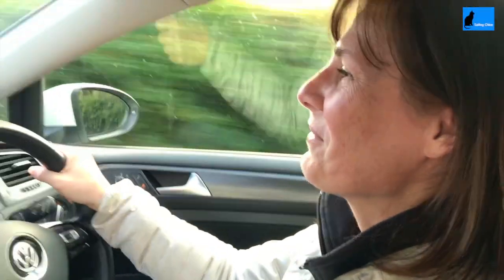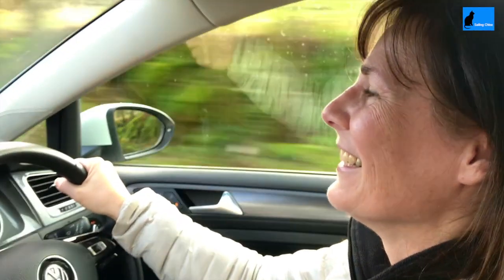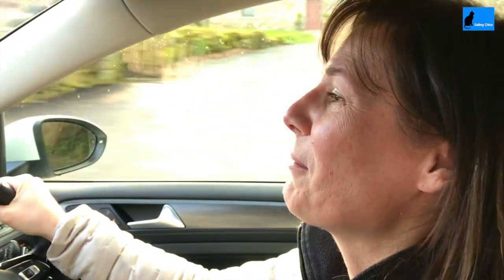How many lampposts have I taken out? About 3. You're driving for the first time on the left-hand side. Are you okay? It's not the first time. First time in a long time. You don't look very confident, and you're really scaring me. It's all for your benefit.